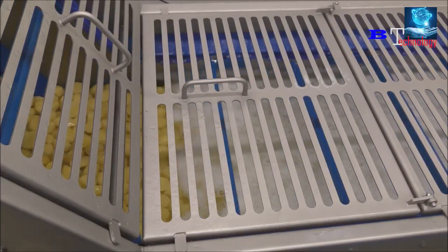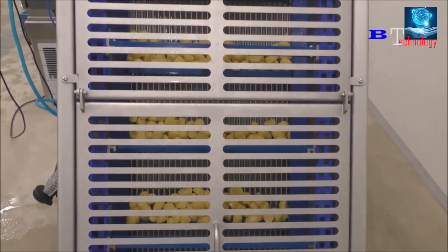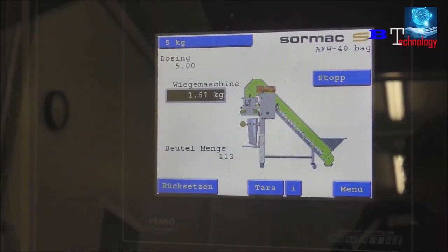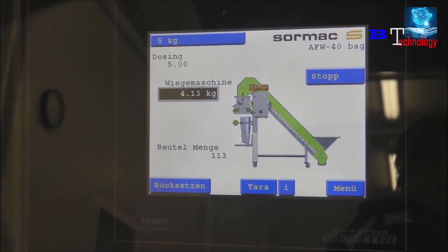After cutting, the potatoes are washed again to remove excess starch. This step prevents the pieces from sticking together and helps maintain their freshness and quality.